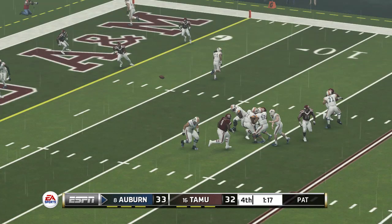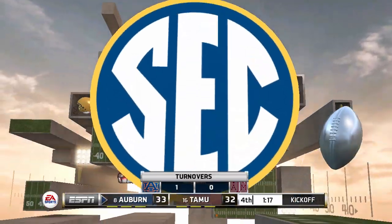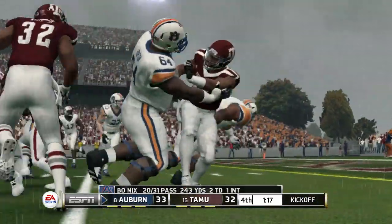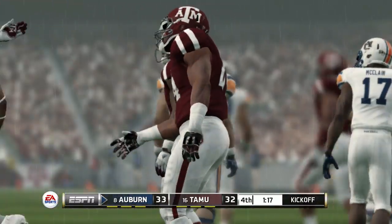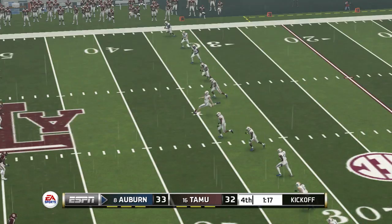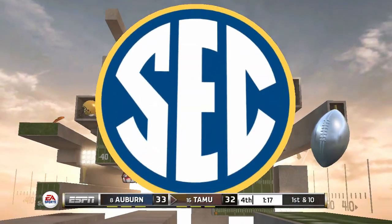Try to make this a 3-point game. Fires to the end zone, picked off. They don't get it. And it looks like they're ready for the kickoff. Nice kick, plenty of distance, and it goes into the end zone, down for a touchback.